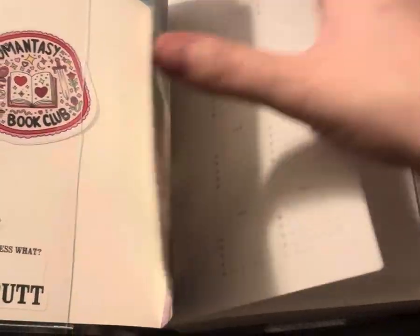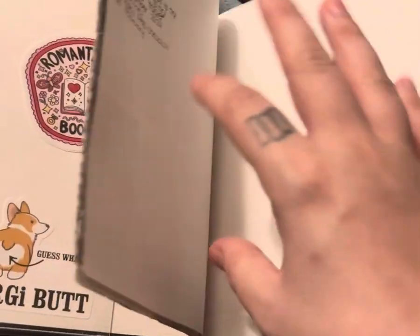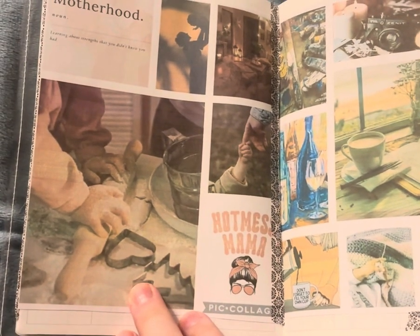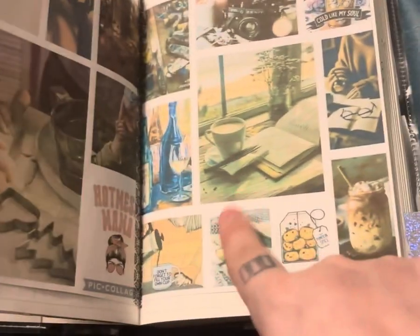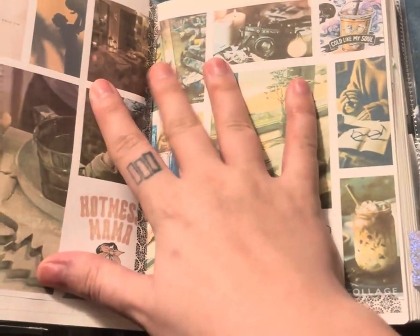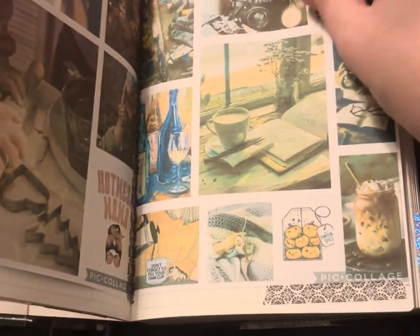I have the Year at a Glance, and then I have an index that I started up here because I had extra blank pages that I wasn't sure what to do with. And then I made some mood boards. So this one was a motherhood mood board that I made and printed off before I replaced my printer ink. This one was more of a journal time, painting, iced coffee, creativity mood board, crocheting, things like that I wanted to be inspired by.